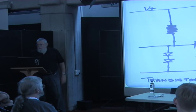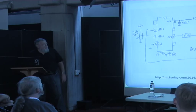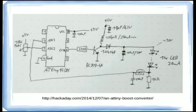Or we can move up. When I was throwing this talk together, I thought, okay, how can I talk about switch mode power supplies? Most of the LED lamps, the big ones you'll see, have a switch mode power supply. Then I'm looking at the Hackerspace one morning, and somebody is using a tiny Atmel to drive his string of LEDs, half a dozen LEDs. What he's got is what's called a boost circuit.